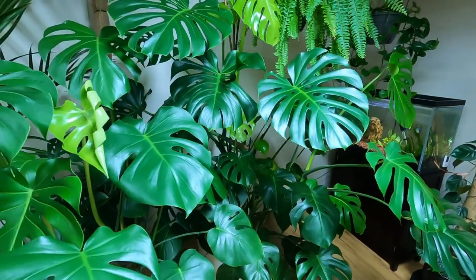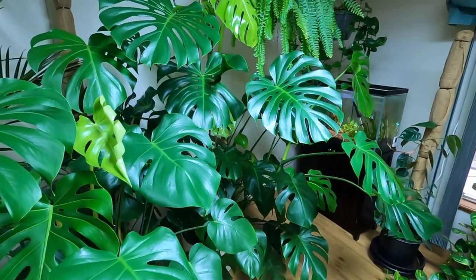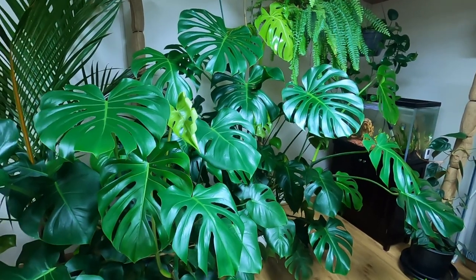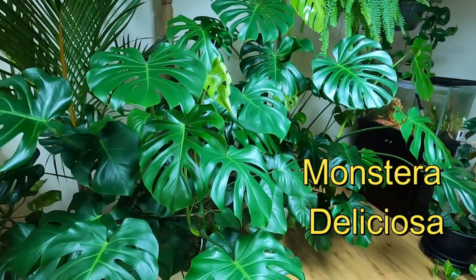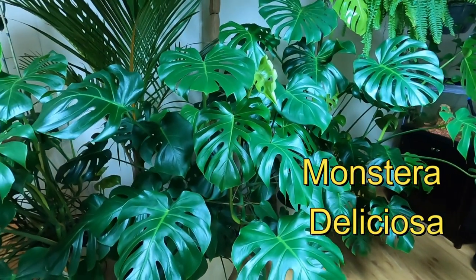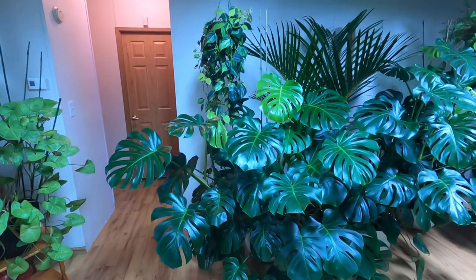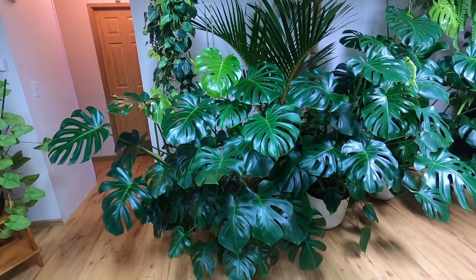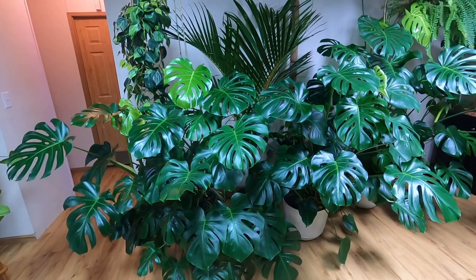I do have a road trip planned for this summer, and one of the greenhouses that I'm going to specializes exclusively in tropical plants, and they have quite a nice variety of some rarer plants that are on my wish list. And I do have a few rarer types here that I will show and highlight.